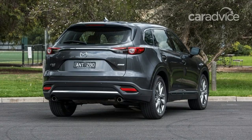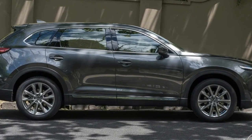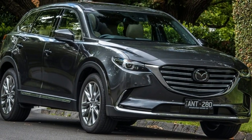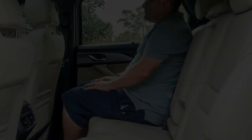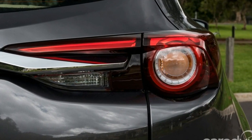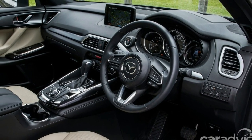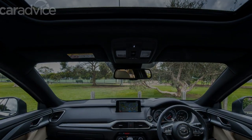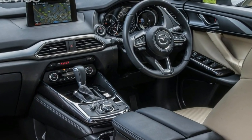While the CX-9 kicks off from $43,890, plus on-road costs, the top-specification CX-9 Azami all-wheel drive tested here caps off the range with a price tag of $64,790, plus on-road costs. At that price point, it competes with cars like the Jeep Grand Cherokee Limited, Land Rover Discovery TD4 S, Mitsubishi Pajero Exceed, Nissan Pathfinder Ti and the Toyota Kluger Grande, two-wheel drive. So it's certainly sitting with some decent company.